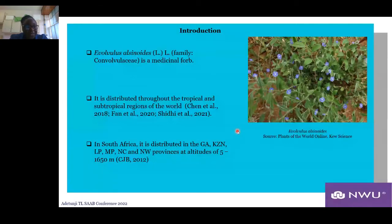Evolvulus alsinoides, the species of interest in my presentation today, is a forb. It is a medicinal forb in the family Convolvulaceae. This forb is distributed throughout the tropical and subtropical regions of the world, and in South Africa it is distributed in the Gauteng, KwaZulu-Natal, Limpopo, Mpumalanga, Northern Cape, and Northwest provinces. The image of the plant is shown on the screen.